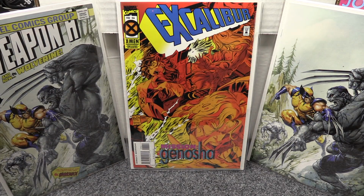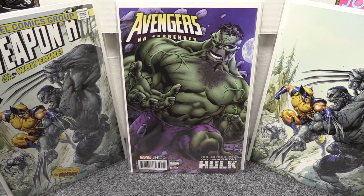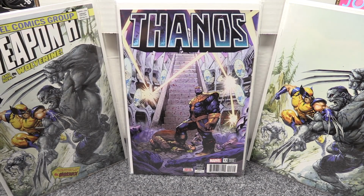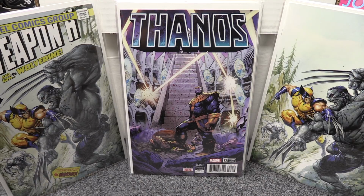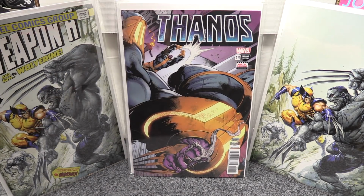Next up, I got my second print of Avengers 684. That was the Return of the Immortal Hulk, and I love how they're doing these different covers. And then I got my Thanos, so this is the 4th print of #13. I can't believe that's gone to a 4th printing, and the nice thing is they're all different covers. I've mentioned this a million times, the print runs are selling out every time. These are going to be good collectibles to have in your collection, so I got the 4th printing of #14.